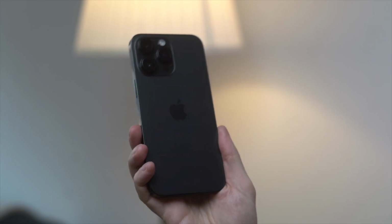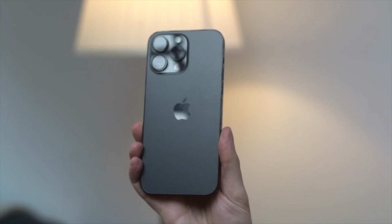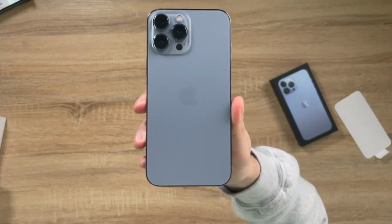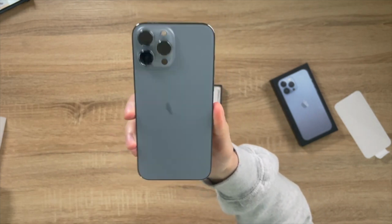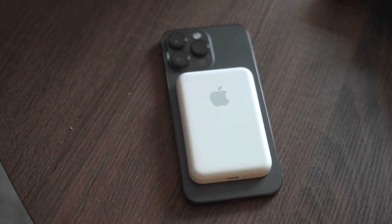Now, if you're using that camera all day long, you'll want to know about the battery life, and the iPhone 14 Pro Max did have some problems with its battery running out quicker than the previous model of the iPhone 13 Pro Max. The iPhone 14 Pro Max did offer impressive endurance, ensuring you stay powered throughout the day. However, the battery health on these phones did deteriorate pretty quickly, and most people were quite unhappy with it.